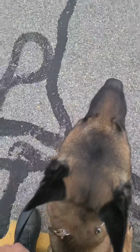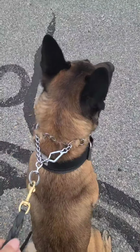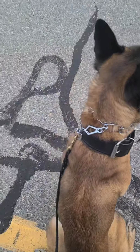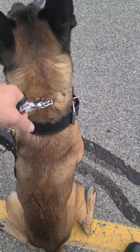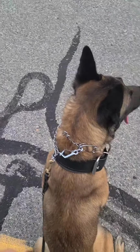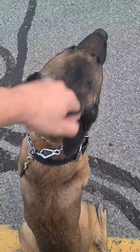And yes, those of you who are asking, he does have a prong collar for certain things. But if he's working really hard or out in the woods, he also has his big regular collar. It's all just depending on what purpose we're doing. And the prong collar is not there to provide any kind of discomfort for him. It just helps ease him off of his ledge when he gets too excited.